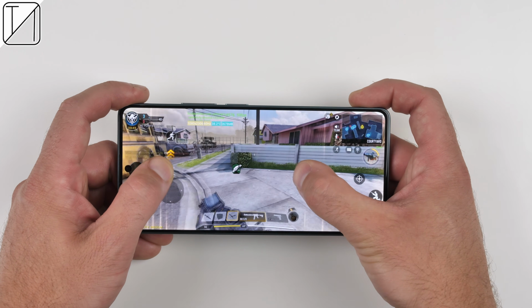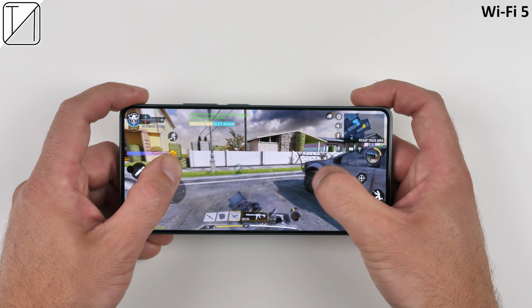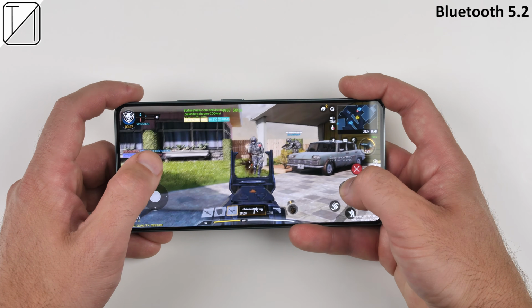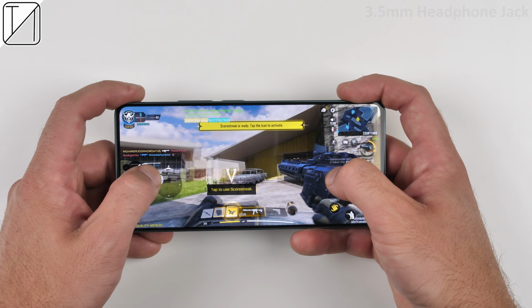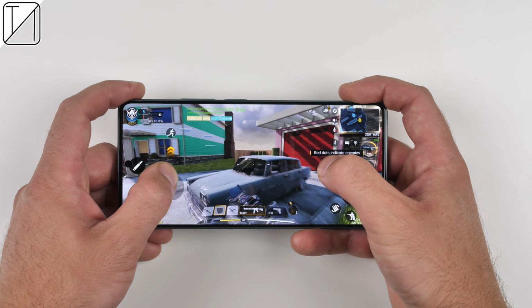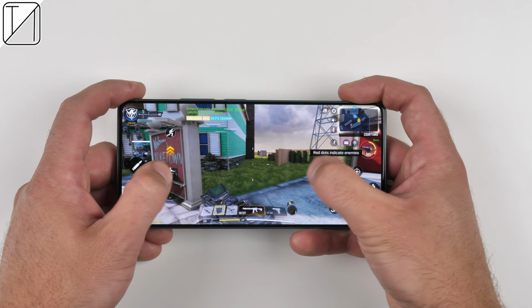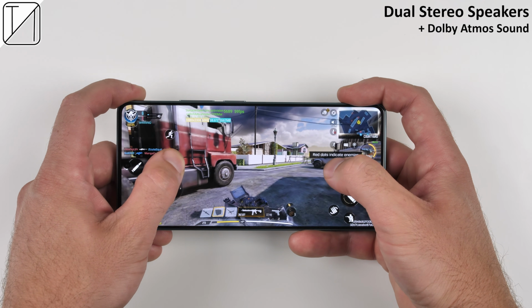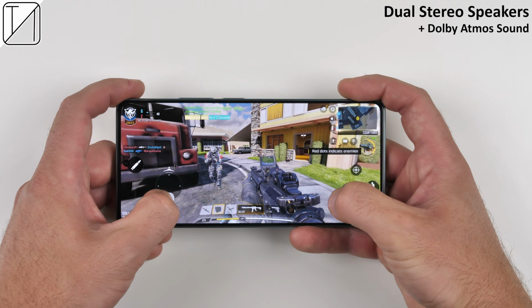I had no issues with Wi-Fi connectivity, but there is no Wi-Fi 6 here. Fortunately, there is NFC and Bluetooth 5.2. There is also an IR blaster and even a headphone jack, which is a nice touch. Speakers are usually singular in devices like these, but you'll be pleased to hear that the Note 13 Pro packs in a dual speaker setup with Dolby Atmos support, so let's give them a listen.